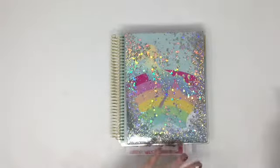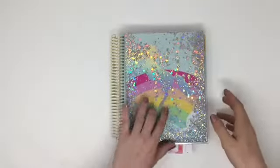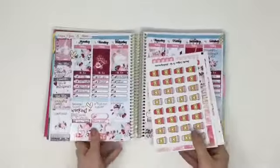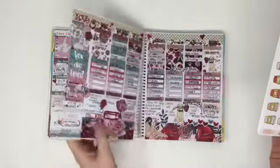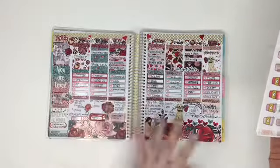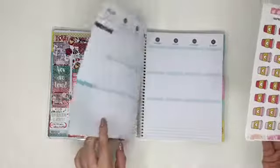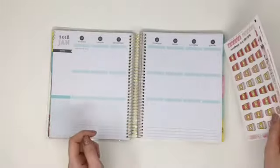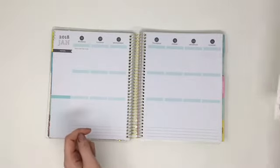Like I've mentioned earlier, I switched over from a Happy Planner Classic to this Recollections Unicorn Planner. And so far, I have made peace with it. I am in love with it. So, this is last week, and now I'm going to be planning January 15th through the 21st.